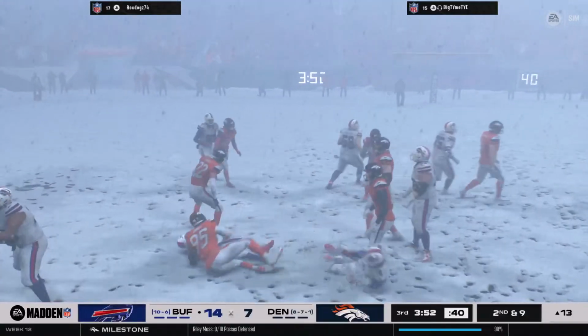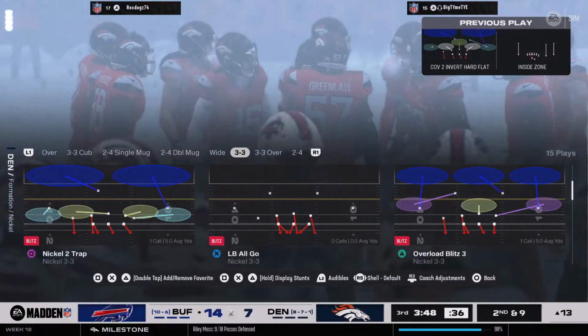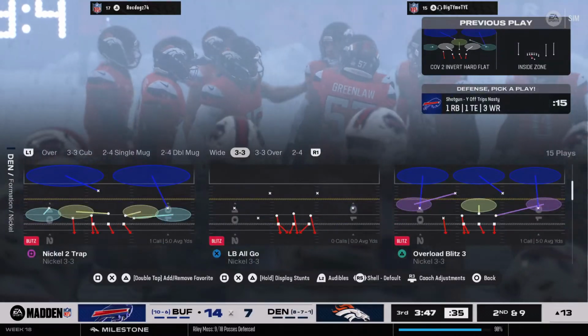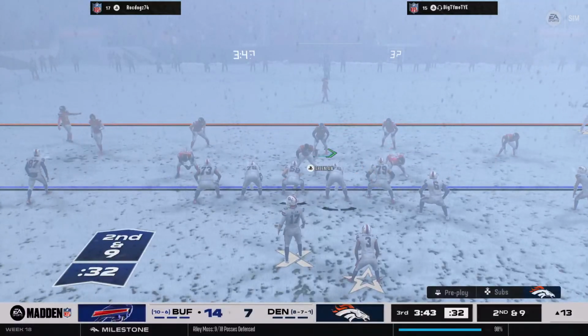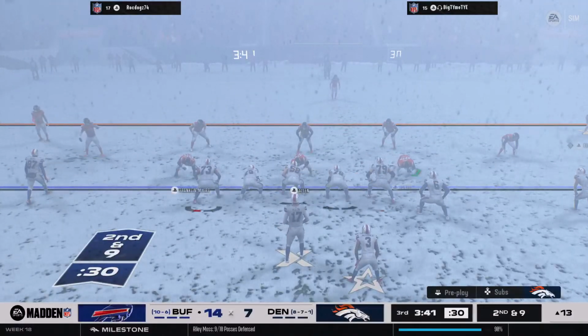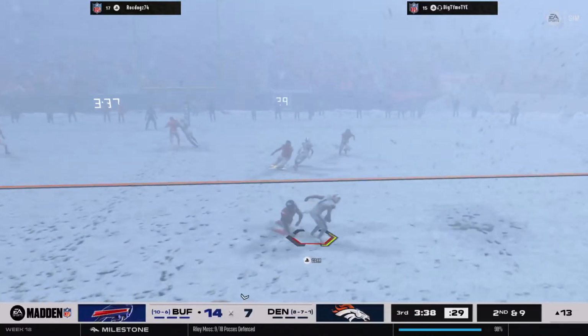Lone back gets the handoff. Can't slip that initial tackle. Stops made for no gain on that first down play. Okay, this is why you got to be careful to just run it always on first down. You got to break your tendencies. The casual fan knew what was coming, but more importantly, this defensive front did too.